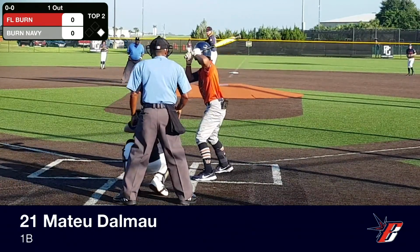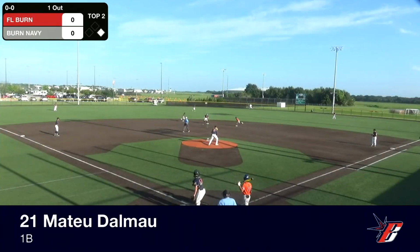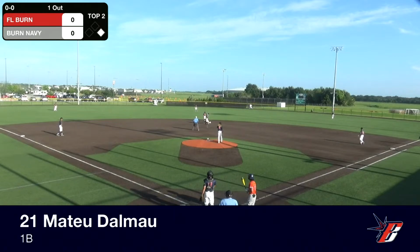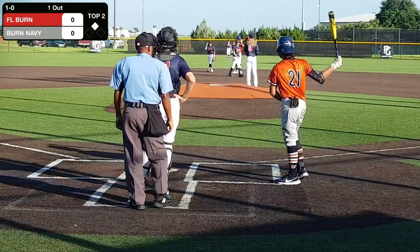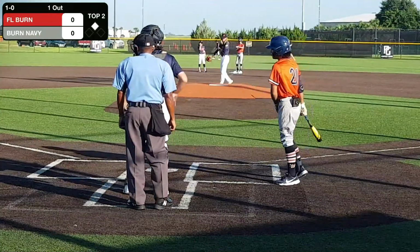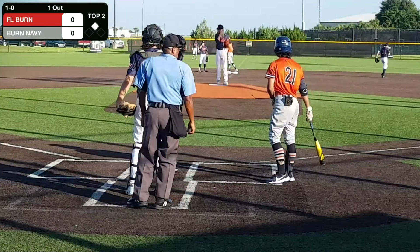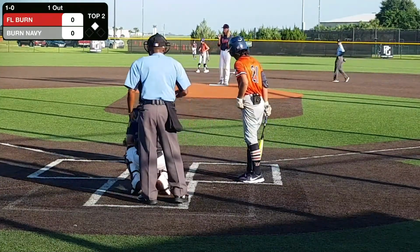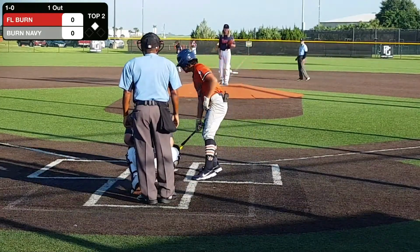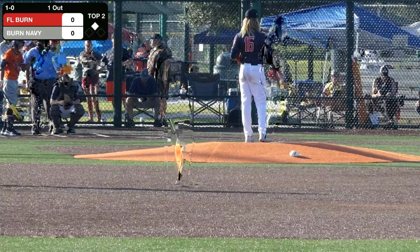First baseman, left-handed pitcher for Bern National. Anderson takes off for second. Catcher's throw down is a one-hopper, but not in time, and Anderson swipes second. First pitch to Dalmau was a ball. 1-0 count to Mateo Dalmau with a runner in scoring position here in the top of the second.